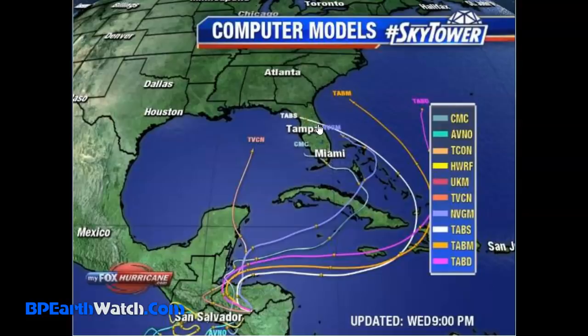But guys, again, the spaghetti models, this was 12 minutes ago, Wednesday at 9 p.m. Eastern. So we're getting down to the timeline to where we can now, they will get more and more tight, these models, and we'll see what's happening.